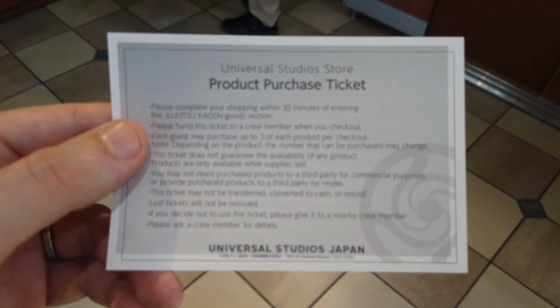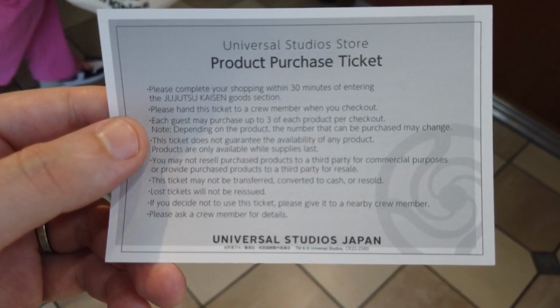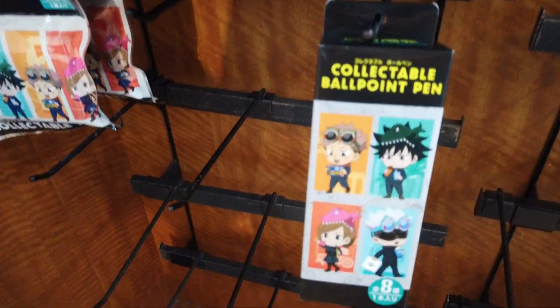When you walk in, they actually give you a product purchase ticket, which tells you you have 30 minutes, you can only buy 3 of each thing, and not to resell anything. Pretty interesting. I like that policy. Stuff is flying off the shelves already. So it's going to be hard to show you some of it.